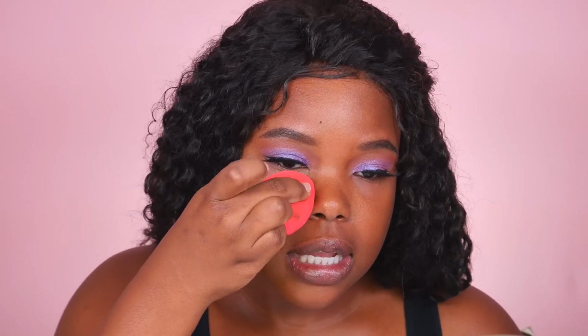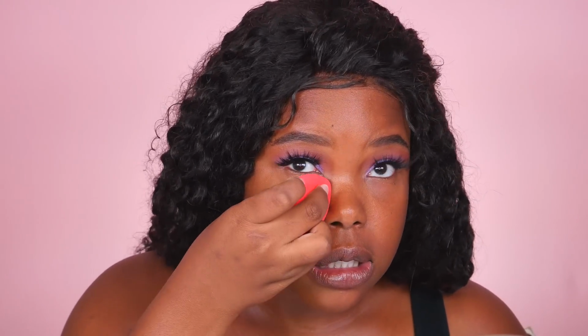You guys, this feels like your skin, but better, but it's got a good amount of coverage. Granted, I don't have a lot of acne or anything, so I'm not going heavy, but this feels really nice. Of course, if you want some heavier coverage, you can definitely go in with a brush.